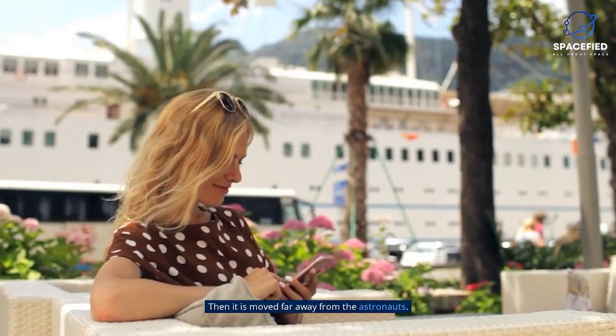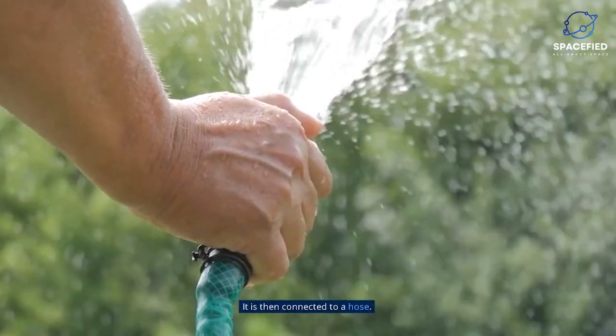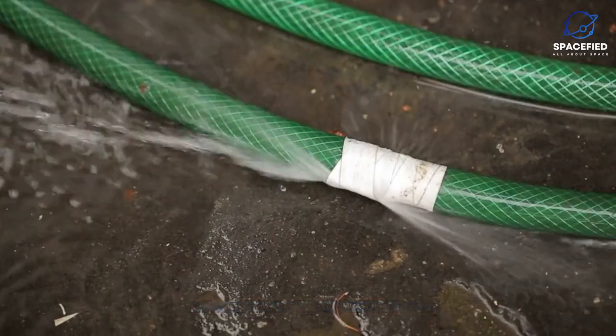Then it is moved far away from the astronauts. The wet trash is closed up tight. It is then connected to a hose. The hose helps move bad smells away from the astronauts.